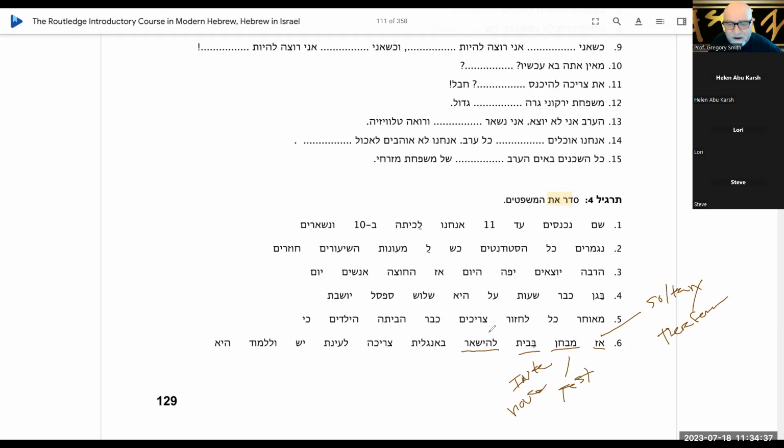Lehashiar, that's one of those verb ones we were looking at. Let's see here. להישאר. Lehashaer, to stay. That's right, to stay. Okay, so lehashaer, to stay. Be'anglit. Look at that one, be'anglit, in English.